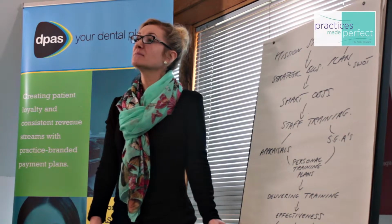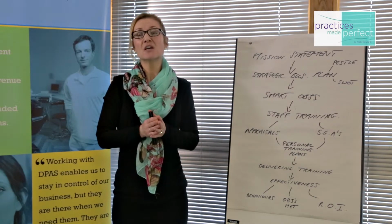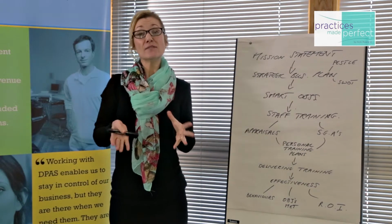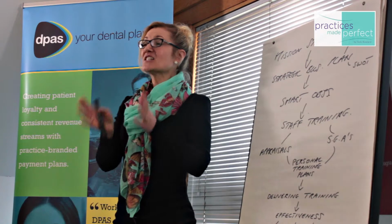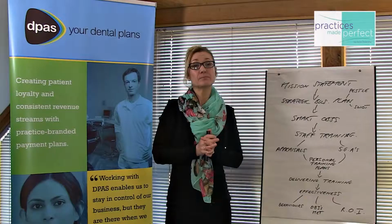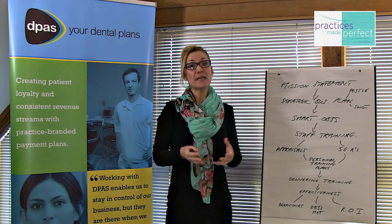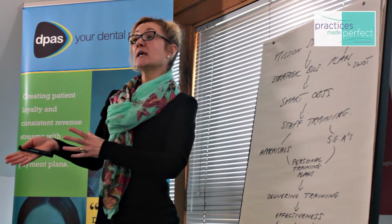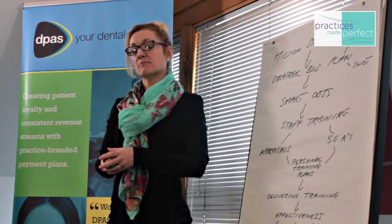The first one is behaviours. Can you observe a change in the way that your team member is behaving? So for example, if one of your SMART objectives is to convert 50 NHS patients in a certain given period of time, has the staff training that your team has received from DPAS made a change to their behaviour? So are they promoting DPAS dental plans more positively, more confidently? Are they converting more patients? Are the month-end figures looking improved? And are they looking more confident in the way that they speak to patients?